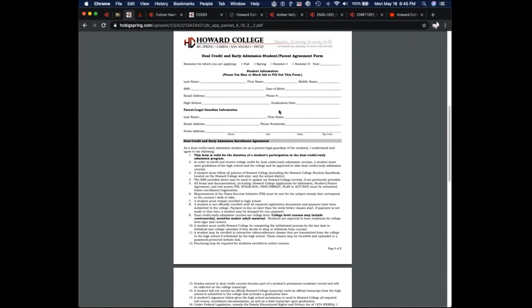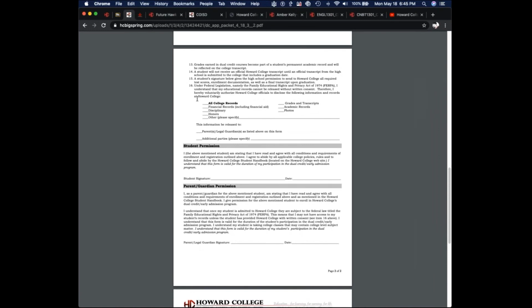Here's a form that you have to fill out. And then down here where it says all college records, I would X that, and this that says parent and legal guardian. That will give your parents access to help you get your records sent.